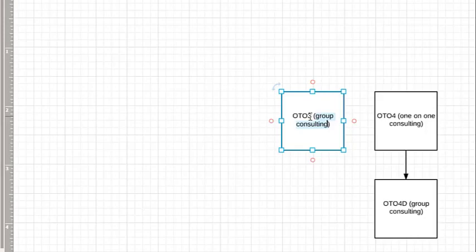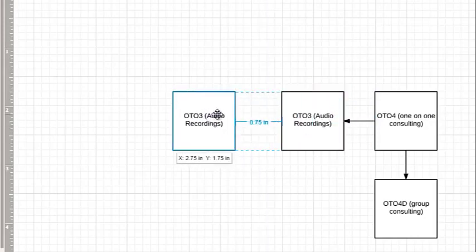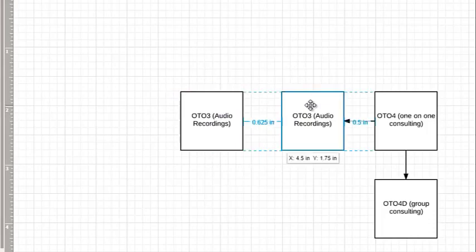So OTO 3 could be something like audio recordings, and that could be that. We could have something else. It doesn't have to be that. So it could be audio recordings. So that way, if somebody buys the audio recordings, they're thinking, okay, this is all I can afford. I'm going to stop here. But then you got your premium buyers that will be like, okay, you know what? I want to get one-on-one consulting, right?